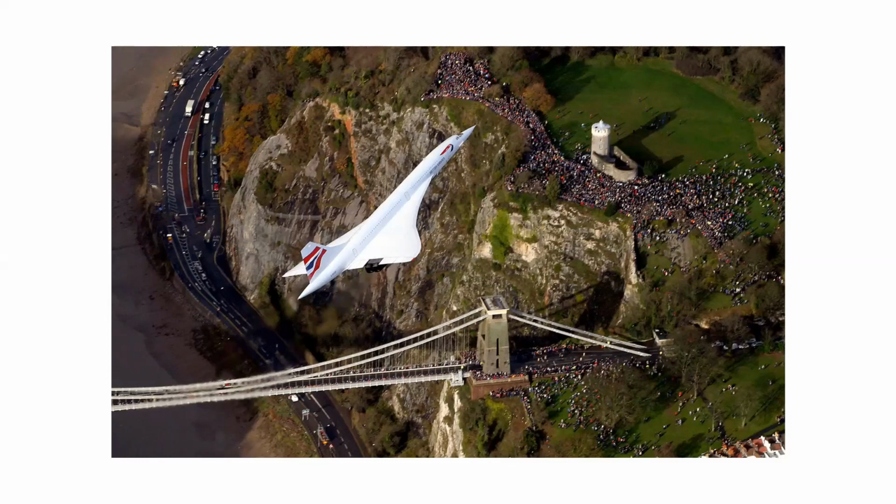The plane you can still go and visit. It's at the Bristol Aerospace Museum, which is open normally, except for COVID. It's well worth going and having a look, walking on the plane, sitting in the plane. As you'll see, it's quite small inside, but it was very successful at the time. And on its return flight, there were thousands and thousands of people there.